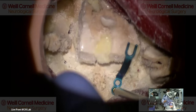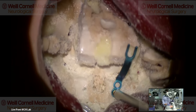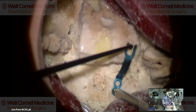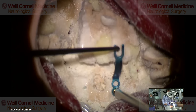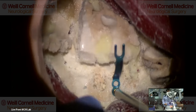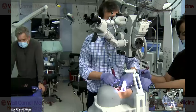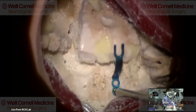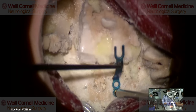Do you use monitoring for these cases? Oh yeah. I use monitoring for all patients that need a, Ibrahim, if you wouldn't mind just kind of holding that like that. You use monitoring for cervical foraminotomy? I have, but if I'm just doing that, I probably wouldn't. So if I'm running two rooms and I'm in a hurry and there's no indication, I won't use monitoring. But otherwise, if you wouldn't mind just kind of stabilizing that.